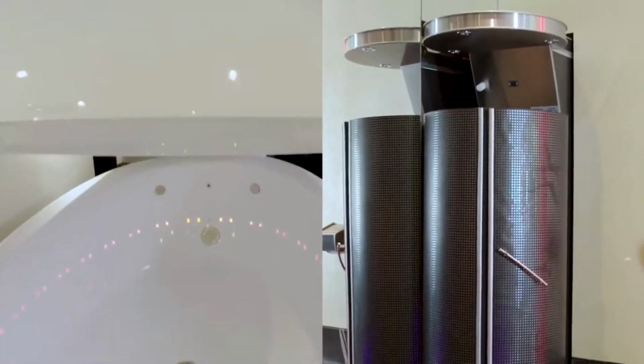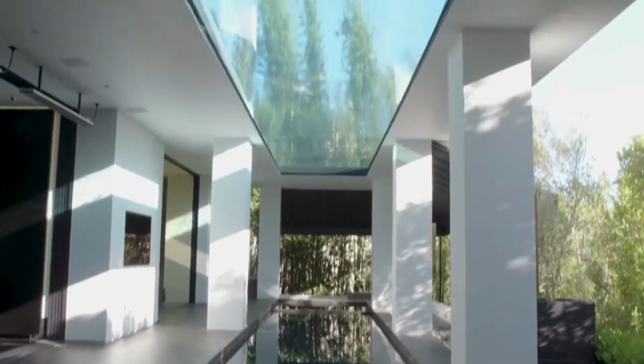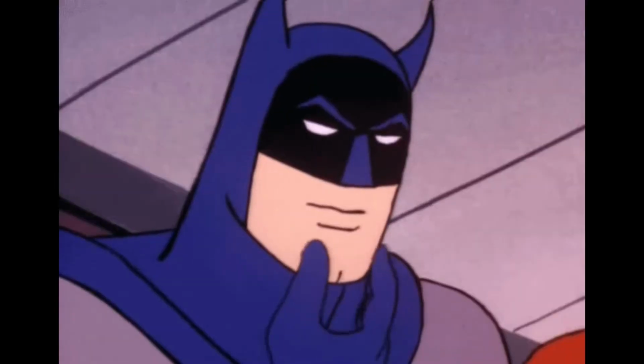A wellness spa fully equipped with a cryo chamber and sensory deprivation tank, a movie theater, bar and entertainment lounge, wine cellar, and a double-decker glass-bottom pool. Cryo chamber. Who needs a cryo chamber in their house? Maybe this guy's actually Bruce Wayne. Batman, is that you? Is this your house? I would not want to use a cryo chamber. That kind of scares me a little bit. What happens if you get trapped in there? Like, who's living in this house?